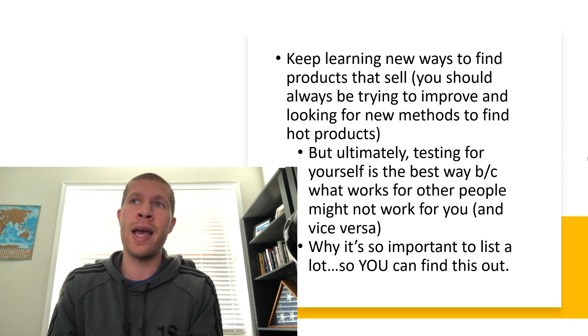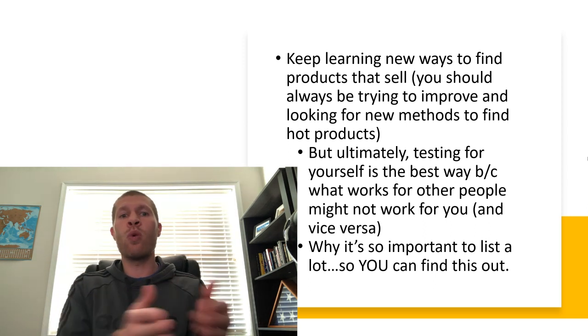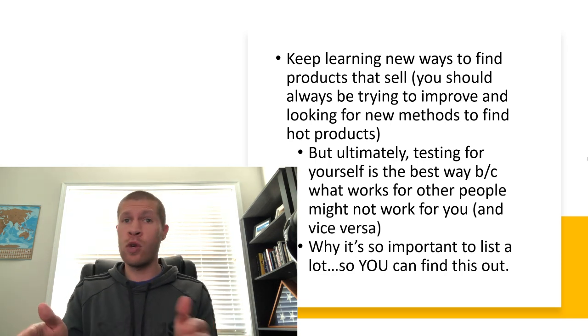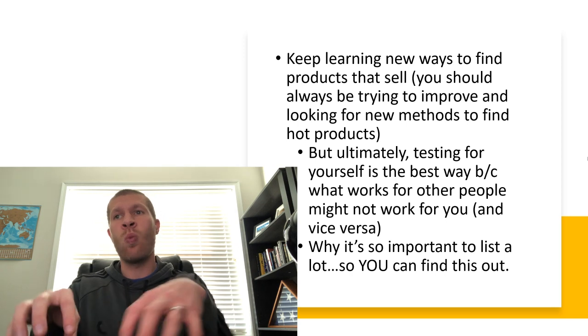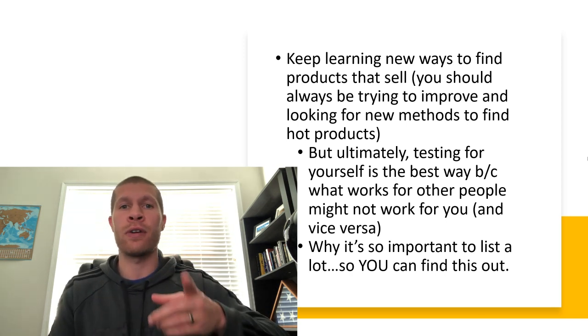But ultimately, testing for yourself is the best way, because what works for other people is not necessarily going to work for you, and vice versa. What works for you is not necessarily going to work for other people. That's why it's so important to list a lot so you can find this out for yourself, okay?